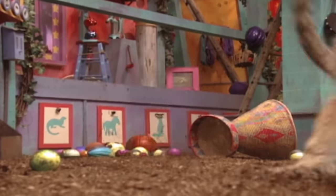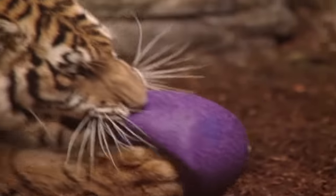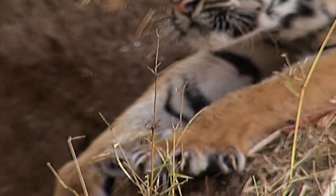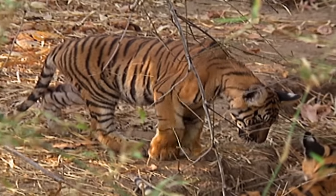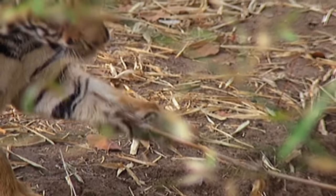Guess not. One of the most incredible things about a tiger is his super claws. And they practice with them. Oh no. There goes another one. Tigers have amazing retractable claws from the time they're cubs. And they practice them, retracting them and scratching to keep them sharp. Look how she can use her claws to grab even a small branch. Amazing.